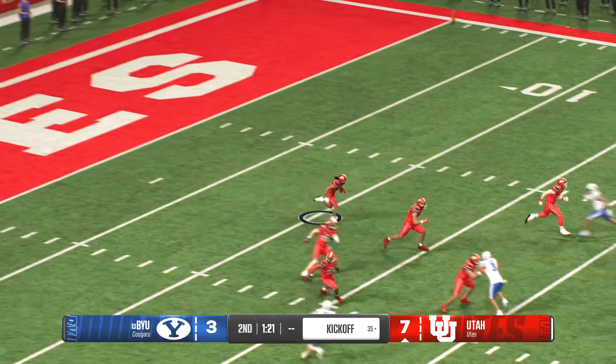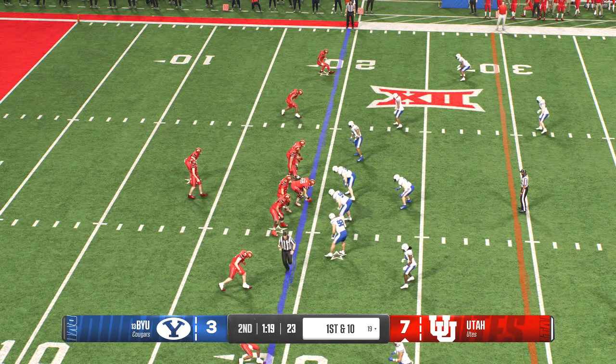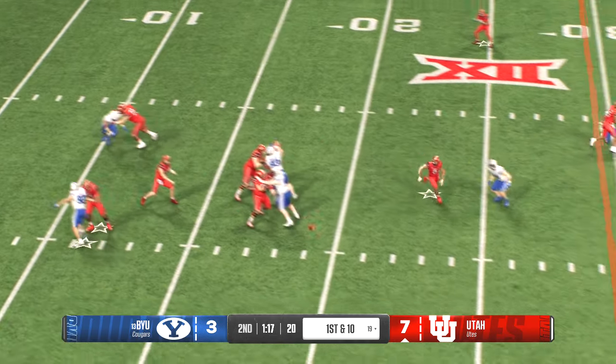Return starts from inside the five. And he's stopped at the 19. Good job by the coverage team. And the Utes offense takes the field. Last time was a quick three and out. Can they get a drive going this time?